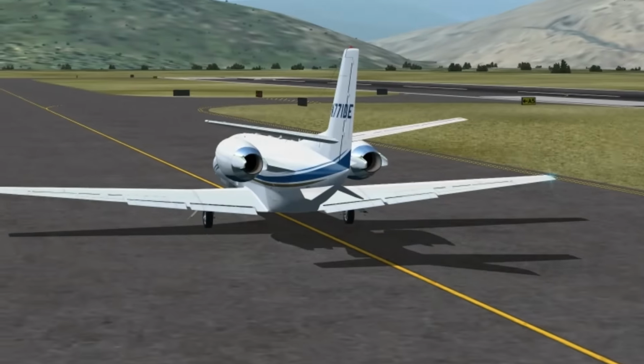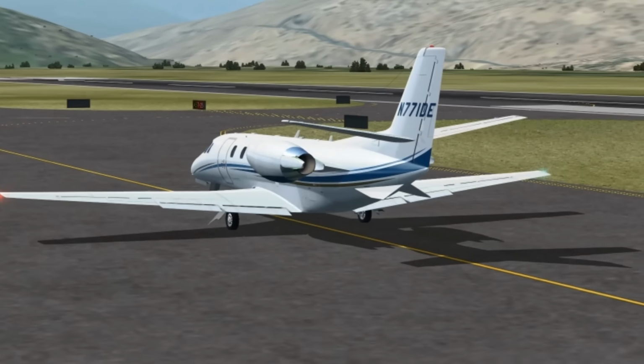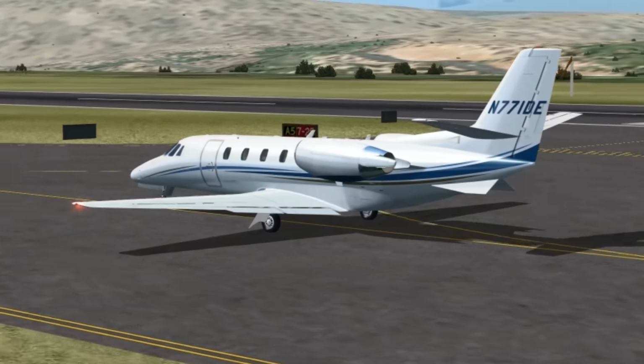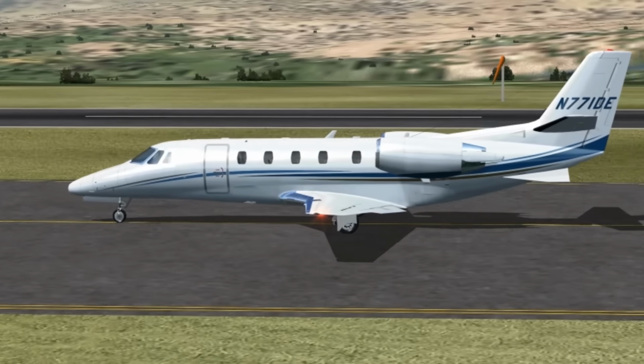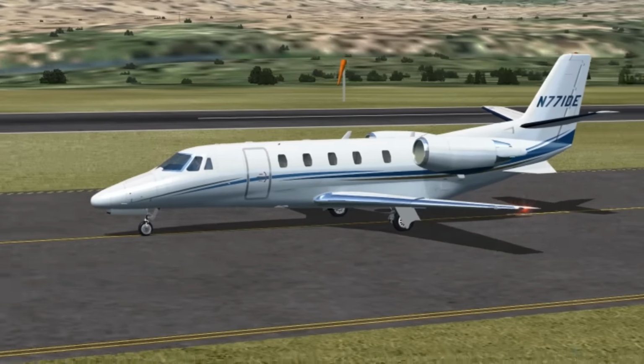What are you traffic you'll be following? It's 10 o'clock, 7 miles. Turn base leg, looking for left, 77, depending on the manner count. Up 441, turn left heading 7000. 7000, up 441. That was 485, 82, contact tower, 132.65.